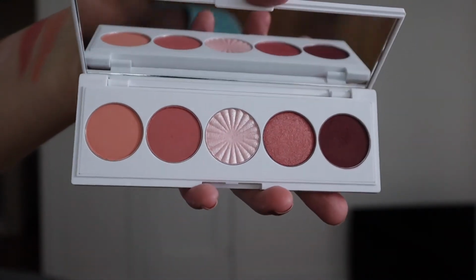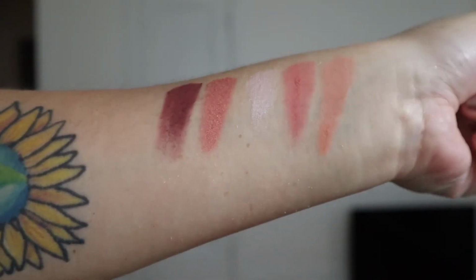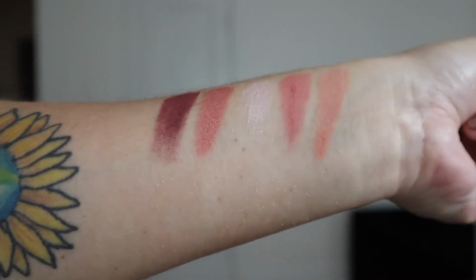So this is the Sweet Dreams palette. I have not used this yet, but this palette from Ofra has actually been a palette that I had been considering for a while. And I have 2 palettes from Ofra, and then now the Samantha March one, and now this one. So I'm excited. I think it's a really cute, girly, feminine color story. So I'm excited to use it.